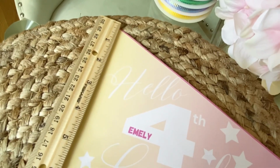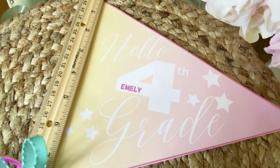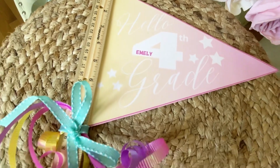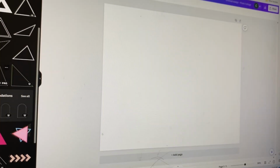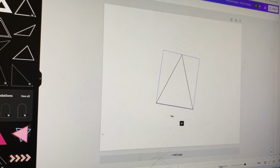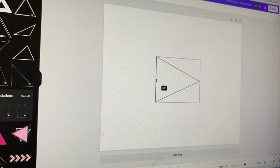Also, there are first and last day of school photo ideas. You can use a chalkboard sign, or get creative and do it yourself. Let me share this photo prop flag that I did for my girl for this school year. So I did this on Canva.